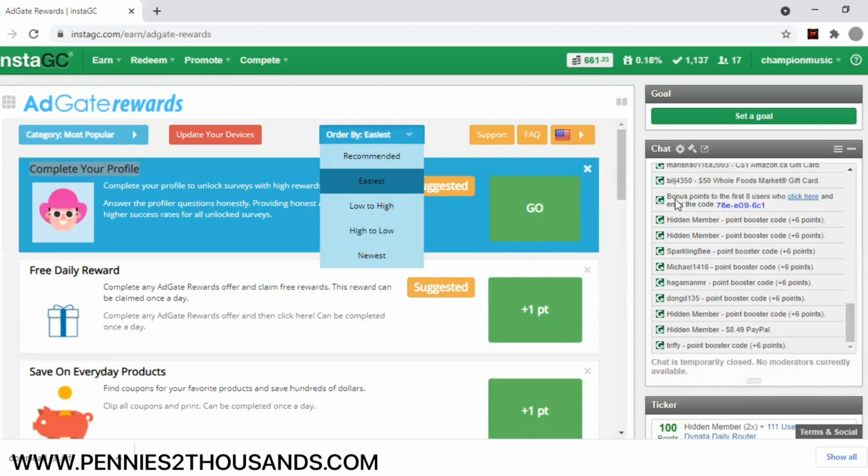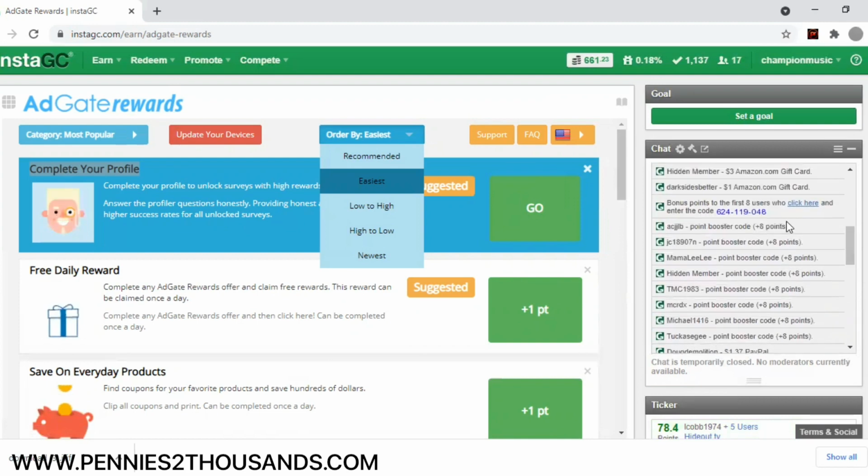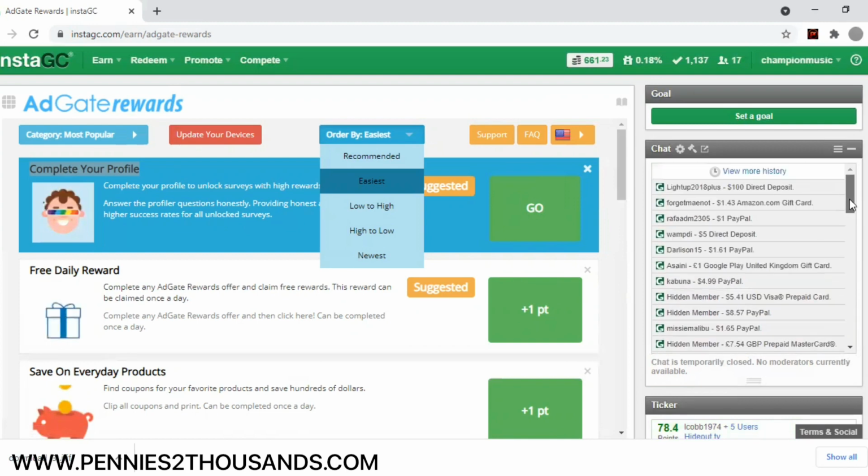But you will see right here, bonus points to the first 8 users who click here and enter this code. And you see here, they got 6 points for doing that. Periodically throughout the day, they will always have things like this, the first 8 users. I'm gonna see if I can find another one here. Another one, first 8 users do this code, you know what I'm saying?